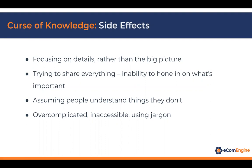So again, thinking about what is absolutely necessary to communicate and then chopping the rest. Assuming people understand things they don't. Sometimes even basic concepts might be more complicated than what we realize for somebody that knows nothing about a particular industry or field. So really make sure that even if somebody's coming in with zero knowledge, you're making the information very graspable, obviously without dumbing it down, because if there are people that are more knowledgeable, you still want them to relate to what you're writing about, but really making sure that you're communicating in simple, accessible ways.